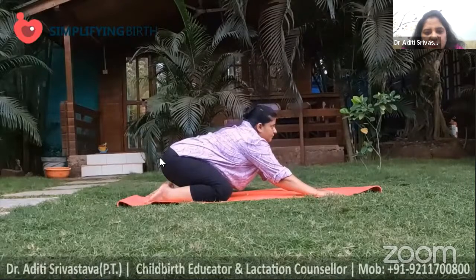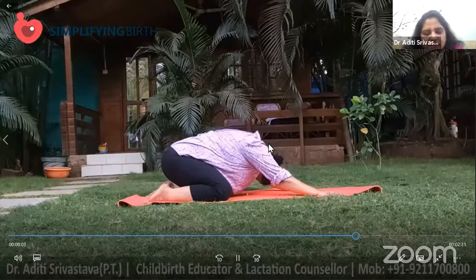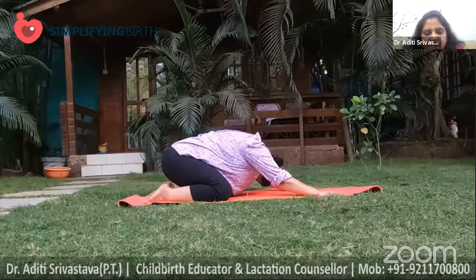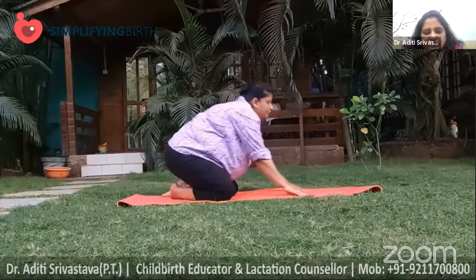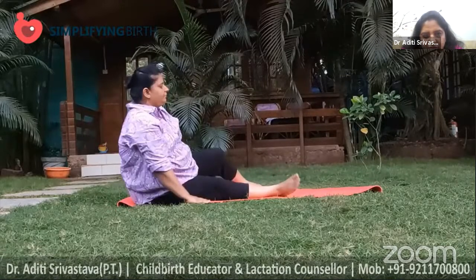So this gives good, nice stretch to the entire low back, the thoracic region, as well as neck. She should keep on breathing and hold this position for a few seconds and then come back. If mat or floor space is not accessible, it can be done on a firm surface also, on a double bed also, but it should not be very cushiony.